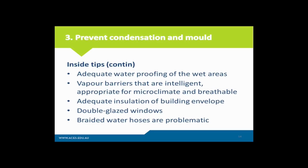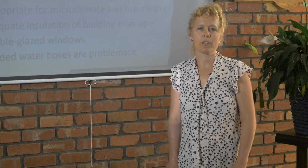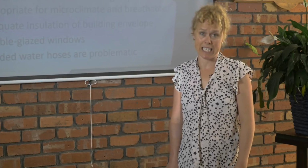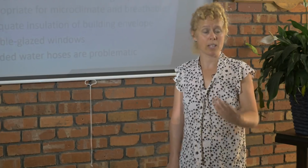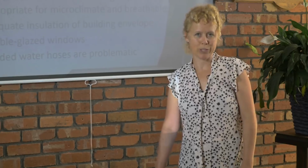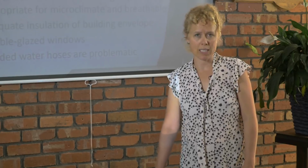Braided water hoses are notorious for leaking. So any form of braided water hoses, very important to check, under the sink, under the laundry trough, because you'll find that they only are designed to last about 7 to 10 years. And once they break, they can cause a massive amount of plumbing and flooding issues. So it's important to make sure people do replace them in their dishwashers, their washing machines, and of course under the kitchen sink.